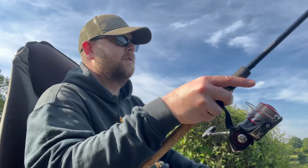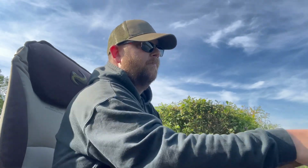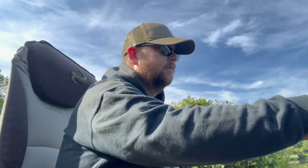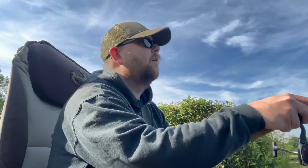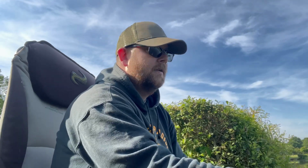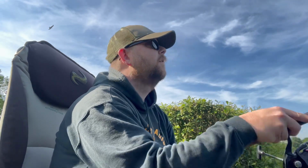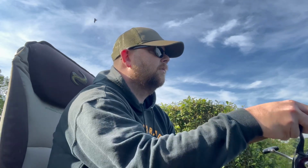Pinch of maggots. Drop the float, tighten the line, realise you're around a stem. There we go. Oh. It takes an instant. And because you're up in the water, they're quite violent, but not always the easiest to hook.